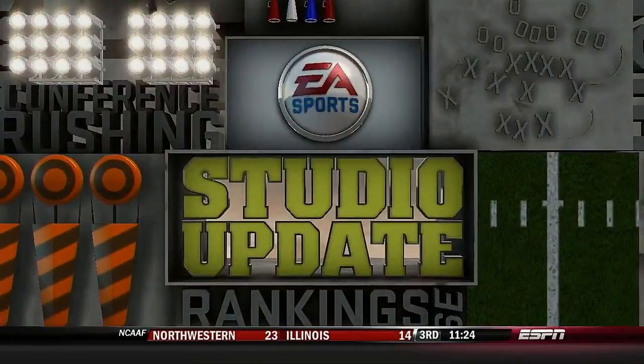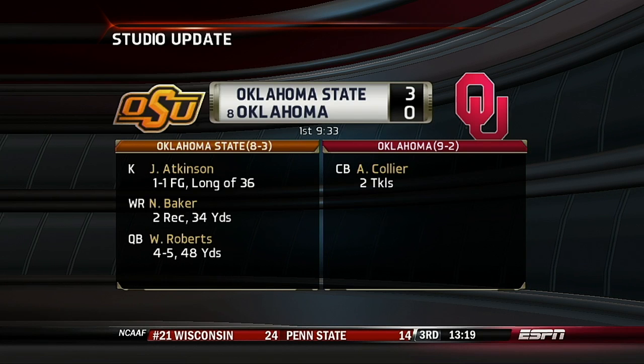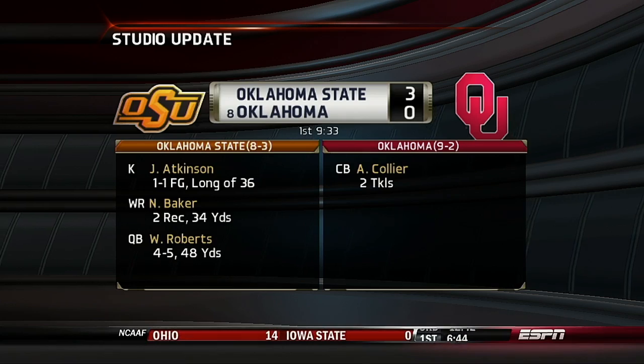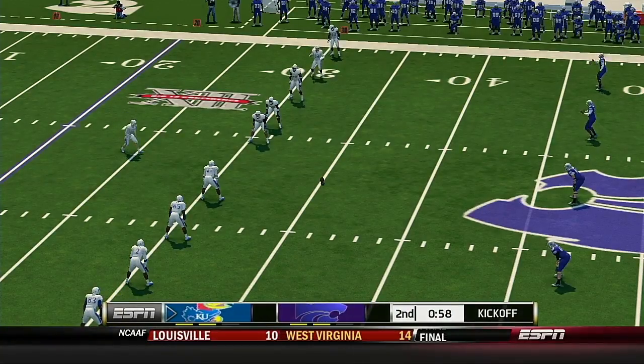Let's get an update now. Here's Reese Davis. Reese. Oklahoma and Oklahoma State in Bedlam. A tight game. Two relentless fighters exchanging blows. The Cowboys are on top, 3-0. And for Kansas State, they met up with the Sooners last week.